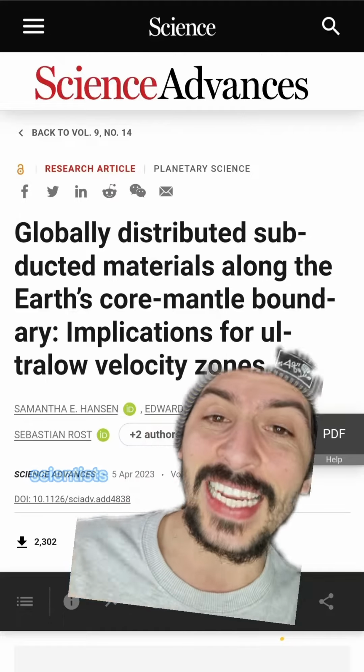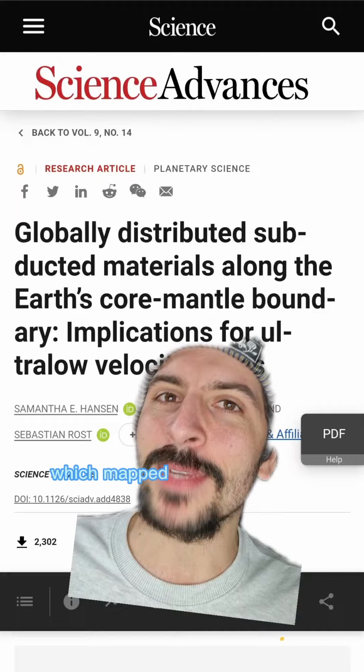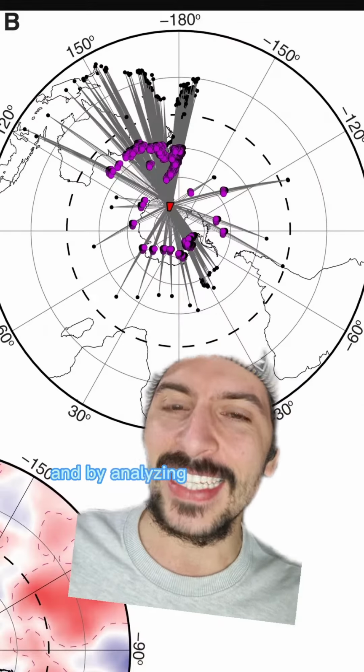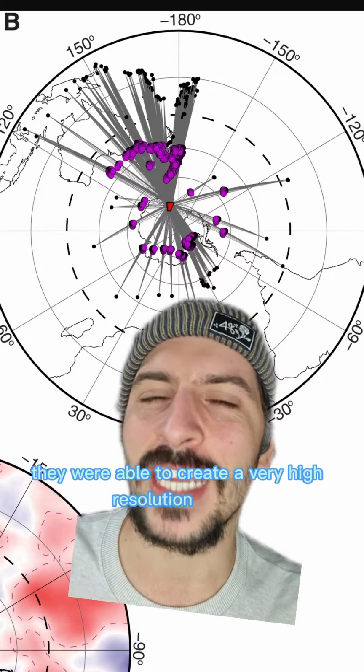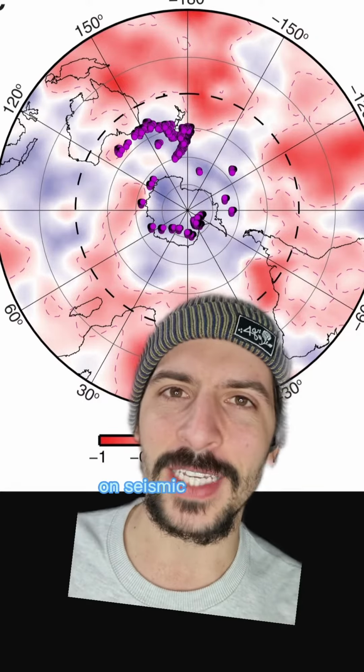In this study, scientists used 15 seismic stations in Antarctica, which mapped out the seismic waves from earthquakes across 3 years. And by analyzing thousands of seismic recordings, they were able to create a very high-resolution image of the ultra-low velocity shear zones.